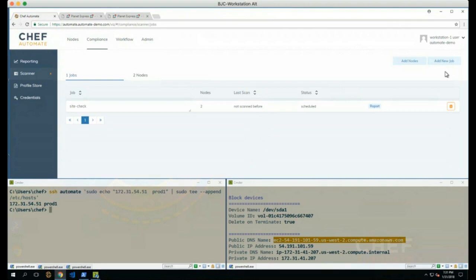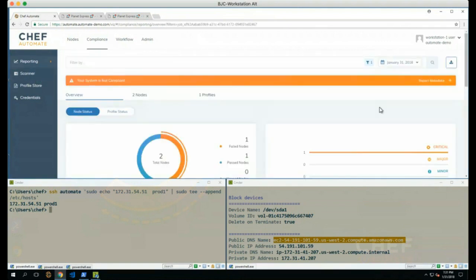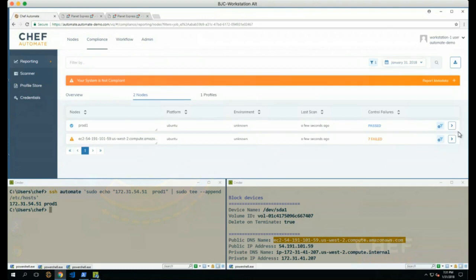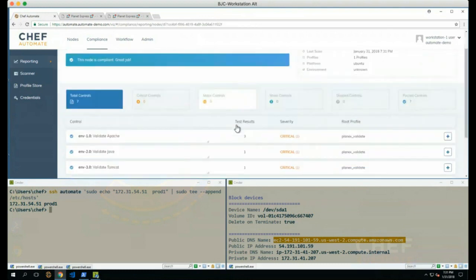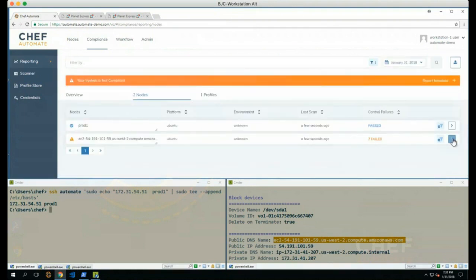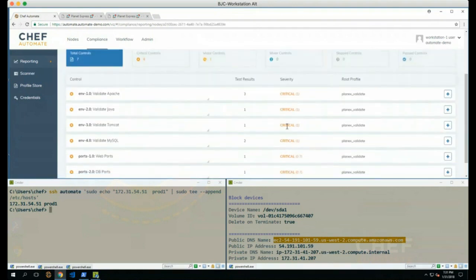Now, we can easily scan any system that we manage against these requirements and view the full comparative data in Chef Automate. And indeed, it was my DNS that was choking us. So here we see what I was expecting, one passed node and one failed node. If we take a look at that, we can see prod1 has passed all of the controls that I've defined, whereas my new Amazon instance has failed because we haven't actually configured any of this yet.